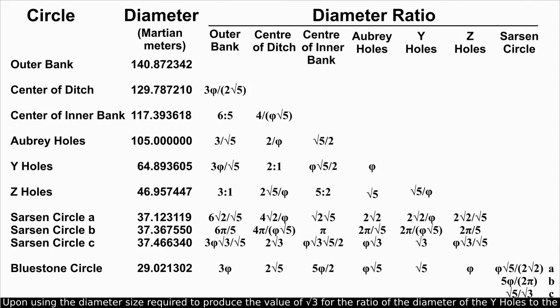Upon using the diameter size required to produce the value of square root of 3 for the ratio of the diameter of the y-holes to the diameter of the Sarsen circle, I was once again amazed to find that irrational number formulae with about 6 significant decimal places were produced for all circle ratios using the larger Sarsen circle diameter as the denominator. In addition, the new ratio for the diameter of the Sarsen circle to the diameter of the bluestone circle was also an irrational number formula. All 7 of these new ratios contained the value of square root of 3.